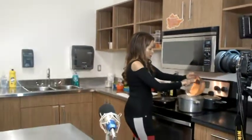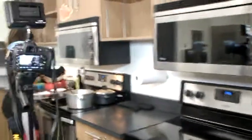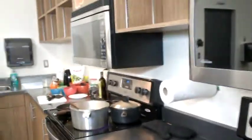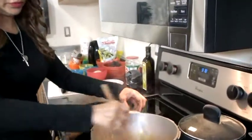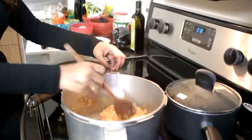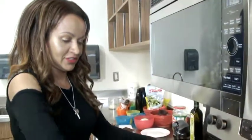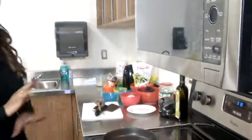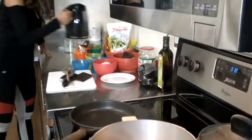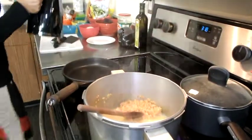So now you can put the lentils. So fasting time, this is what I eat. Or this is what we are allowed to eat, because we fast with no eggs, no dairy, no chicken, nothing with blood, pretty much. And I love it like that. I believe that's the best time of my life. So now you can put more water, and then just let it cook.